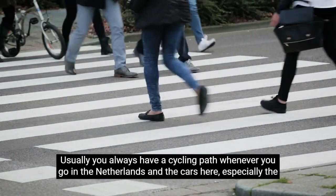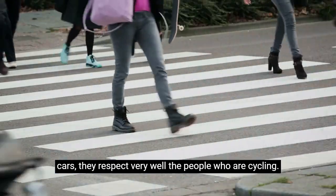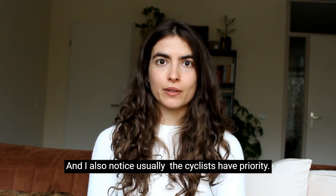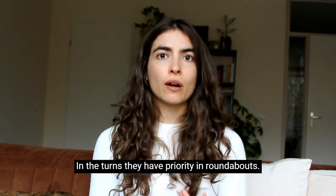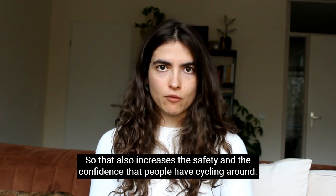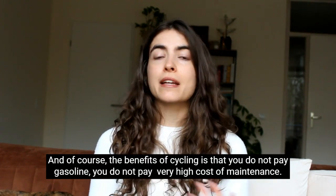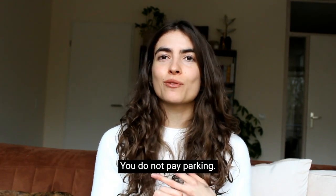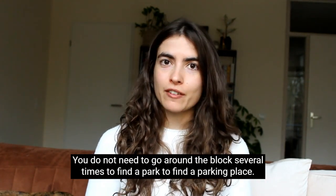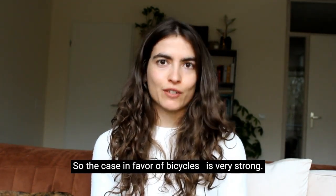Usually you always have a cycling path whenever you go in the Netherlands, and the cars here, especially, respect very well the people who are cycling. And I also notice usually the cyclists have priority in the turns, they have priority in roundabouts, so that also increases the safety and the confidence that people have cycling around. And of course, the benefits of cycling are that you do not pay gasoline, you do not pay very high costs on maintenance, you do not pay parking, you do not need to go around the block several times to find a parking place. So the case in favor of bicycles is very strong.